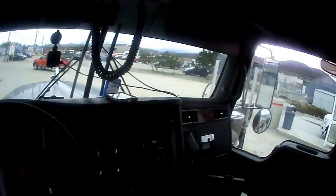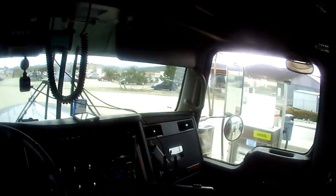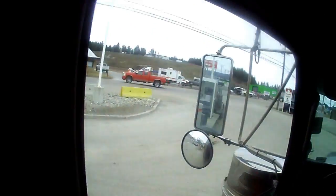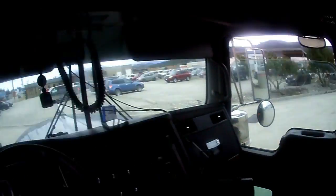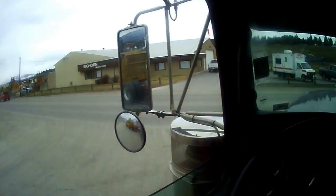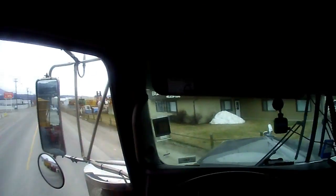Well, we just fueled up here in Cranbrook, British Columbia. And we got escorts and all this stuff here, and a noisy radio. If you keep her coming, you're good to go. We're going to pull out here and see if we can get out of town without hitting anything. Oh, we made it through the fuel islands. That's a good start. And we'll just follow the escort out to the main road here.